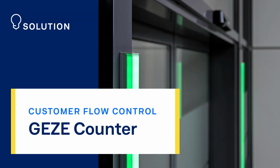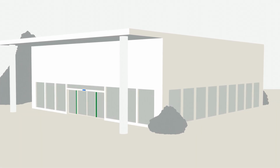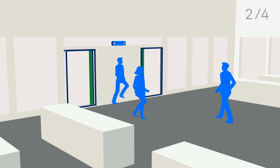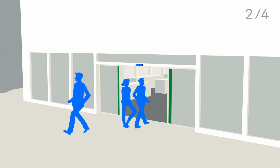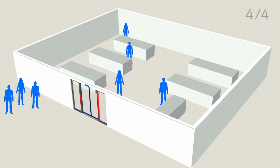Our solution GEZE Counter offers a low-cost and quick-to-implement solution for the automated monitoring and restriction of visitor flows. Sensors record people passing through the entrance and exit. Once the maximum is reached, the connection to the GEZE sliding door portfolio ensures that the entrance is closed. This guarantees that your guidelines are always adhered to.